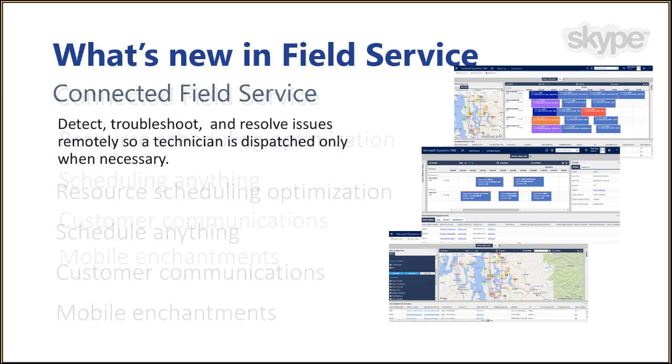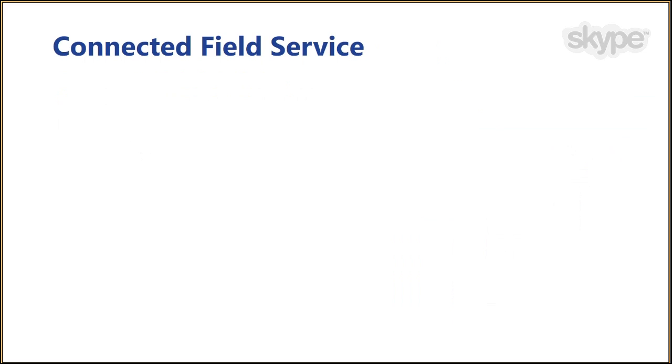So let's start with, of course, connected field service. Connected field service allows a field service organization to detect, troubleshoot, and resolve issues remotely, so a technician is dispatched only when necessary. It is extremely important for modern field service organizations.